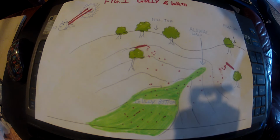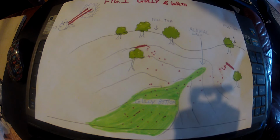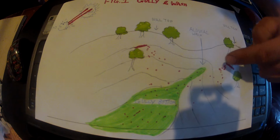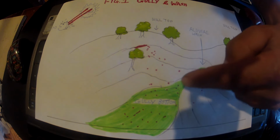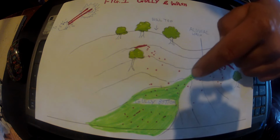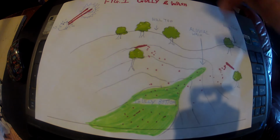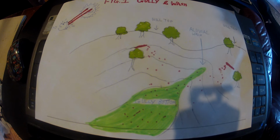If you're not sure what that means, it just means these lines here indicate the shape of a hill, and you can see the gully runs down. These two hills run into this gully here, and you got the loose materials or the alluvial wash down the bottom in that sort of groove there.